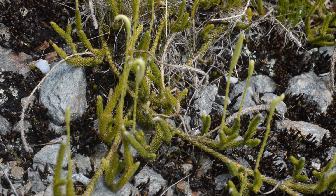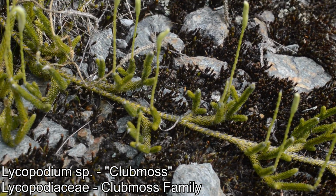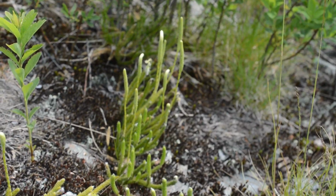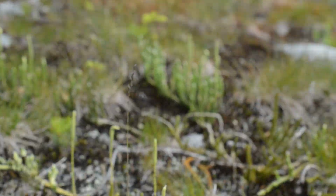Check out this crazy club moss. Spinulum annotinum, I think, is what this is. I could be completely mistaken, but the creeping habit, it's a creeper. I've never seen a lycopod do that. You know, lycopods, club moss, common name for lycopods. These things are cool, worth getting into. Yeah, this thing's big.